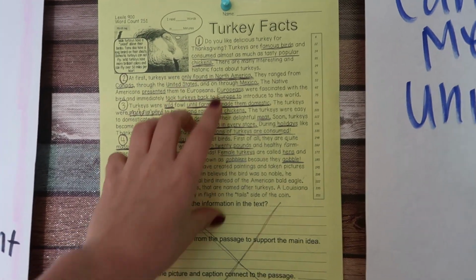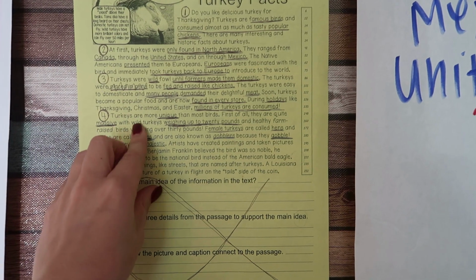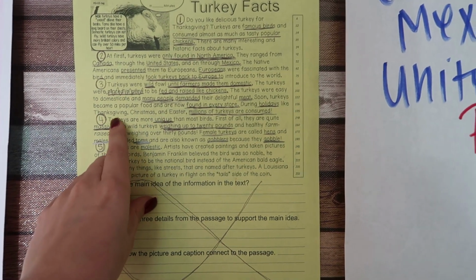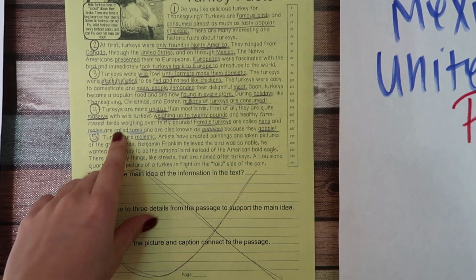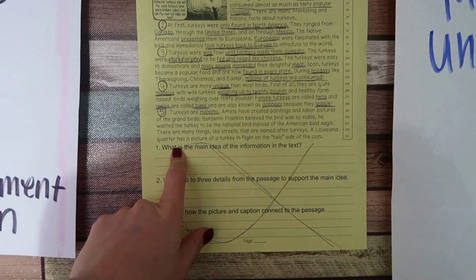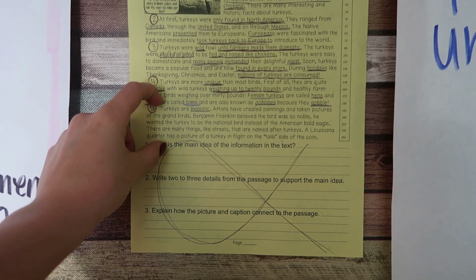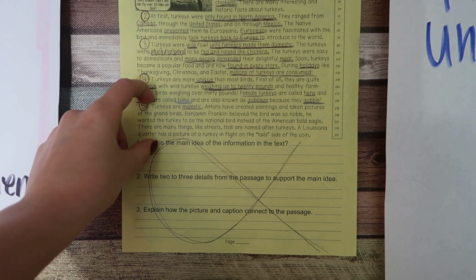Typically what I do is paragraph 1, I do. Paragraph 2, 3, we do together. Paragraph 4, we do with partner. Paragraph 5, they are doing on their own. Now what I tell them for paragraph 5, that's why none of this is marked on mine, because they did this on their own, and this is what I'm assessing them on.